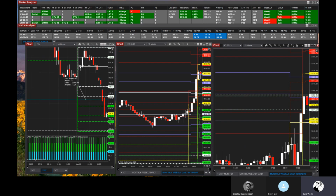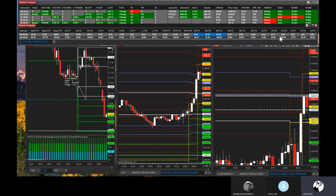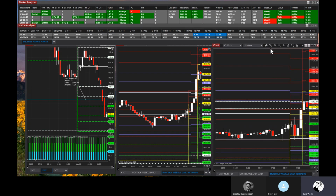Try to set up your points market analyzer like I do. One thing that you might like doing is noticing these opening ranges. So 59 points in PT3 for the full range. So from the low of the bar, if you're expecting high volatility, you could set that as a target to reach from the low of the bar.